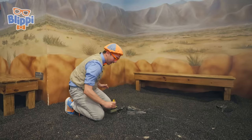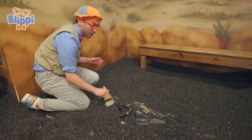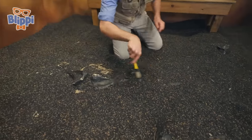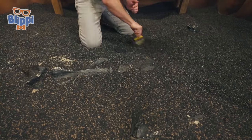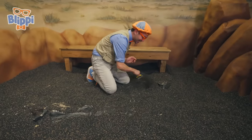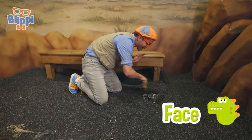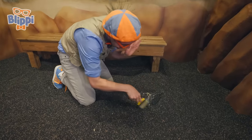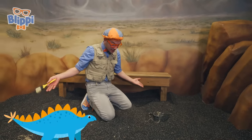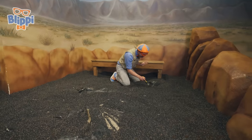Whoa, check it out. It's a dinosaur bone. Whoa, it looks like we found a foot and we found the body. I wonder what's over here. Oh, we're getting closer. Whoa, check it out. Look, we found its face. Hello, little dinosaur. Well, this isn't a little dinosaur. This looks like a big dinosaur. It looks like a stegosaurus. Hello, stegosaurus.